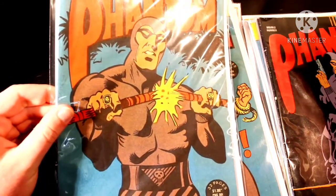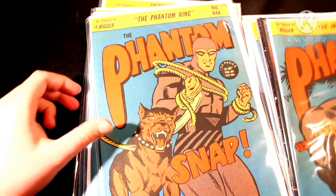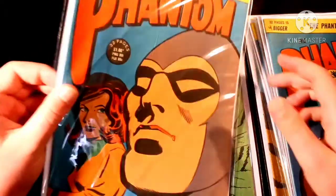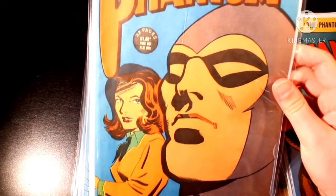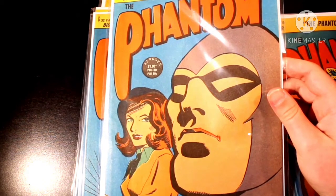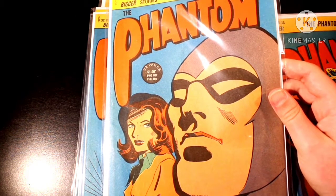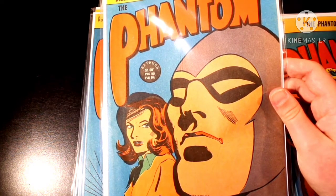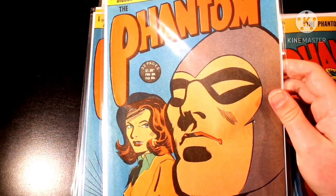And so we have issue 843, the Iron Dragon. We have issue 844, the Phantom Ring. Oh, here's an example of when you get those young Phantom fans back in the 80s, and you would see a ballpoint pen on a Phantom comic tracing around the lines. And yeah, that can be historical, but sometimes it can basically ruin the cover.